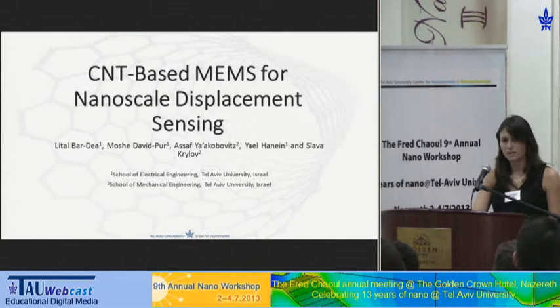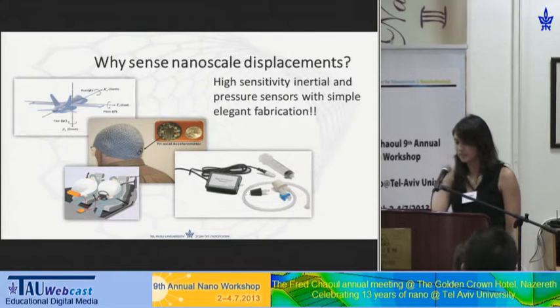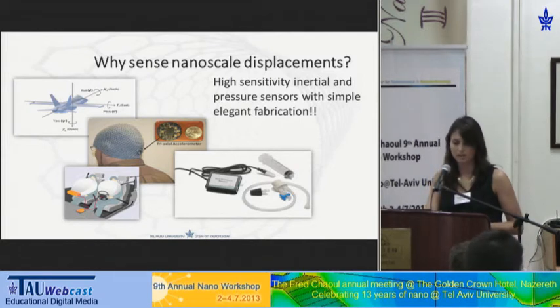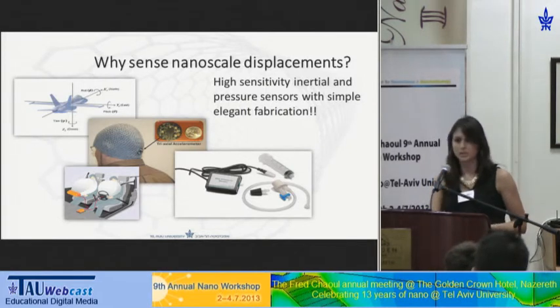My poster presents a method of sensing nanoscale displacements. So what is it good for? Many kinds of sensors, such as accelerometers, gyros and pressure sensors, work with displacement sensing. In many examples, these sensors can be life-saving, and we want to gain high precision, and for that we need high resolution of sensing.